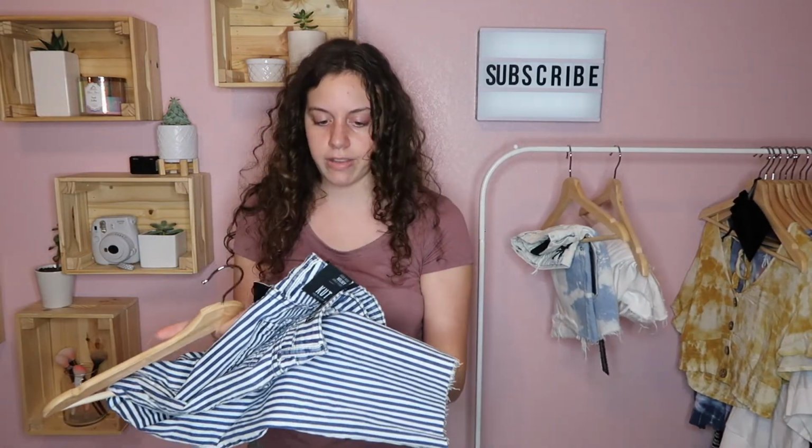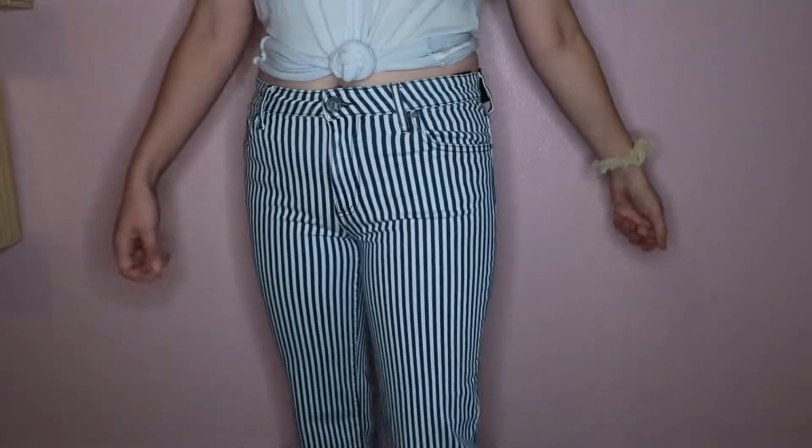Moving on to the next ones. So the next ones are high-rise striped ankle kick flare jeans from Cut from the Cloth, size 28. They'd be $89. So this one, it says size 28 on the sheet, but it actually says size 6 on the pants. And these also say high-rise. They are 100% not high-rise. They are mid-rise pants. Here they are. Here's what they look like.